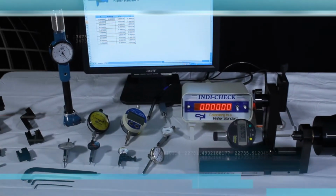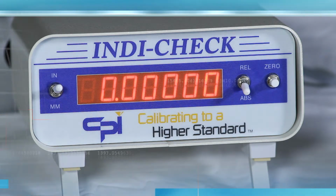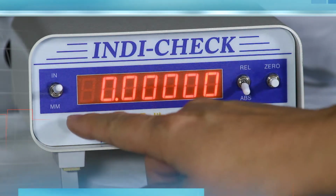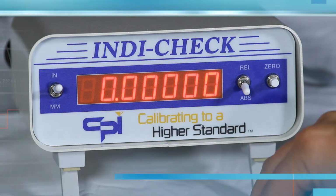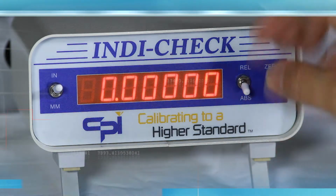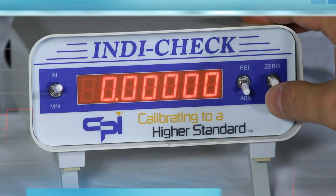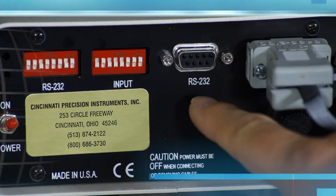These are the components of the Indi-Check. The first component is the readout. And as you will see here, our readout is an inch in metric. The resolution as shown is 10 millionths, although it is switchable to 5 millionths, as well as a tenth of a micron in metric. The other feature on the Indi-Check is the 0 button that'll zero out the readout any place in its range. One final note on the readout is that it does have an RS-232 output.